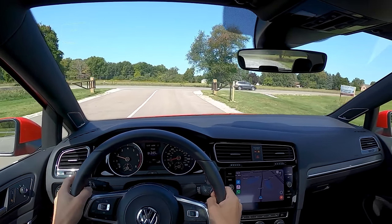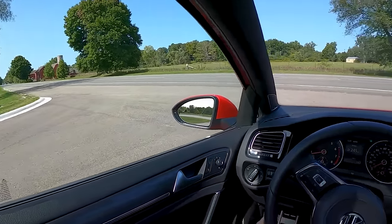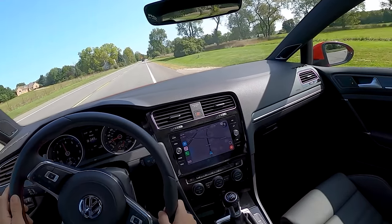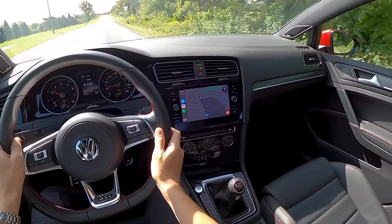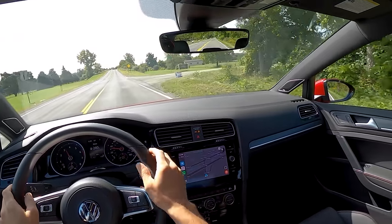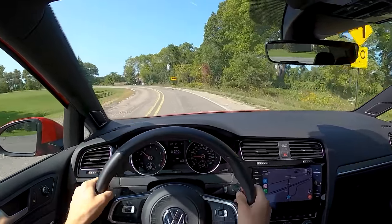This is one of the few cars on sale where I would probably recommend both the manual and the automatic, or in this case, the dual clutch. This 6-speed is an absolute sweetheart of a gearbox. It's just the right amount of notchiness. It matches the rest of the controls. It's weighted perfectly.